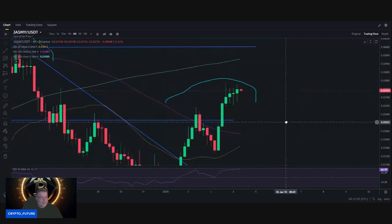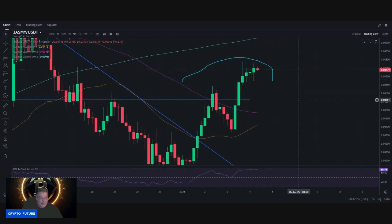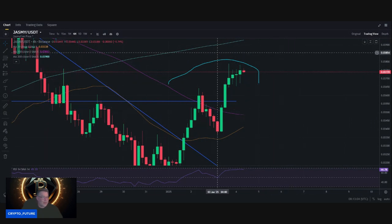So yeah, got to get back over 4 cents, guys. That's it right here. That's our target. Let's go. RSI is not quite overbought yet, still at 66.78. So a lot of room to the upside to go on the 4 hour RSI.